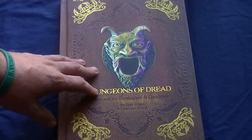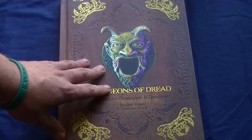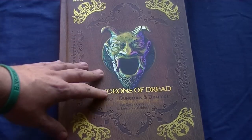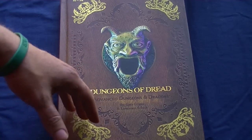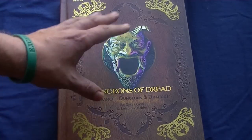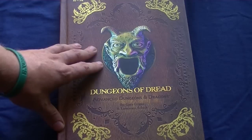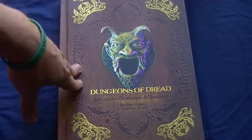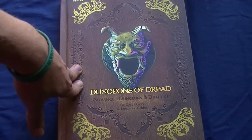Some cons, like I said, the price point's a little high, and it's not going to appeal to people who like to play games that are more seat of your pants, let's create it together, as this is classic, old school adventure modules. Overall, I'm giving Dungeons of Dread a 9.5 out of 10.